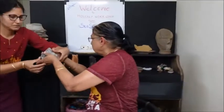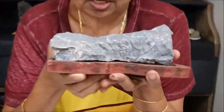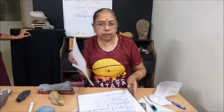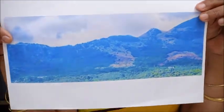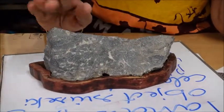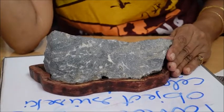And after that, this is the mountain stone. If you see the Western Ghats, many people are interested in trekking. This is a picture of the Western Ghats. This stone is also resembling the Western Ghats. You can see the highest peak and the lowest peak, and this is the Daiza for this Western Ghats. So this stone is representing our Western Ghats of Maharashtra.